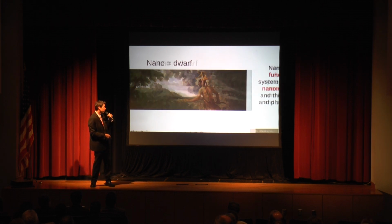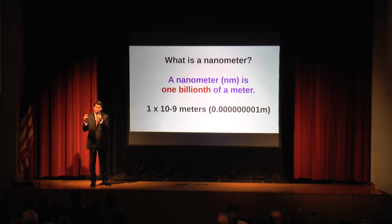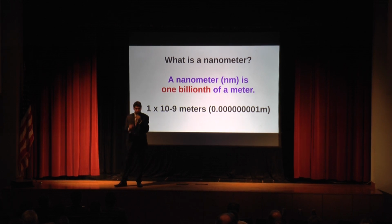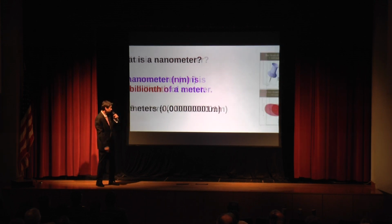It's really, really cool. So nanotechnology is the creation of functional materials, materials that have a purpose, devices and systems through the control of matter on a nanometer length scale. All right, so what does that mean? And then we exploit these novel properties, or new properties. So a nanometer is a billionth of a meter. Can you imagine a billionth of anything? So if you took a piece of string and cut it into a billion pieces, you took one piece. That's the scale these students are working at. It's absolutely phenomenal. It's amazing to have the opportunities, all of us, to do this. It's exciting.